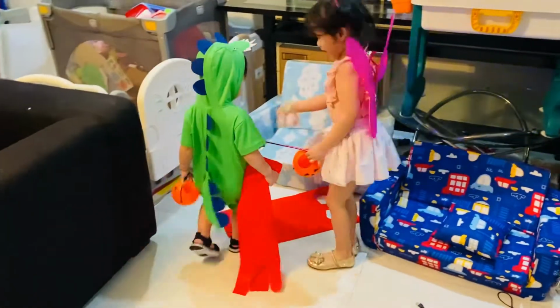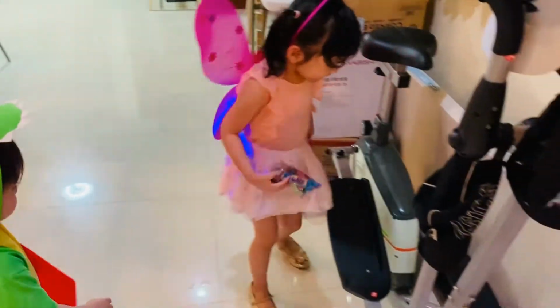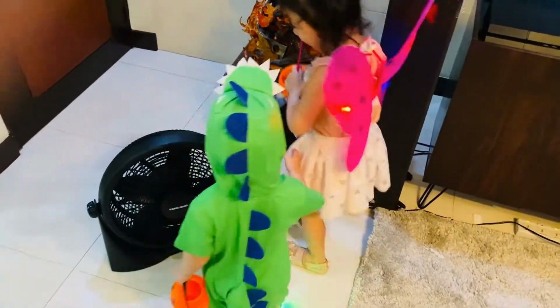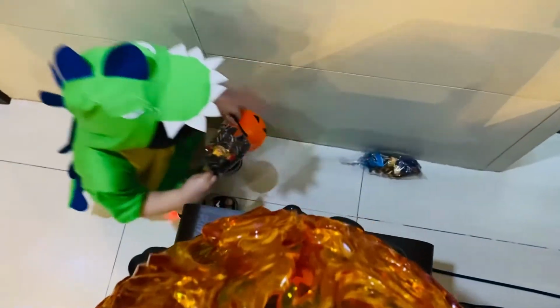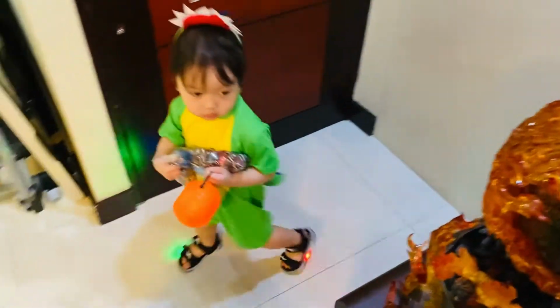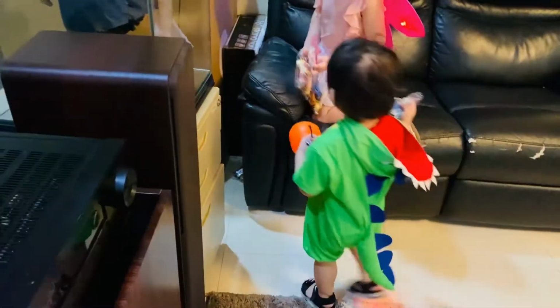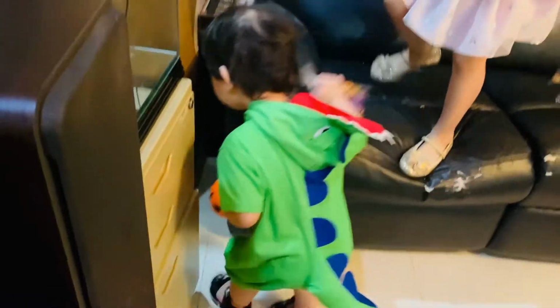Oh, Lucky, where? I found it! Oh, here, other candies, look for more! Put it in your bag! Show me, put it in your bag! There's another one. There's more. I think there's more. Look, Lucky. Where? Look, there.